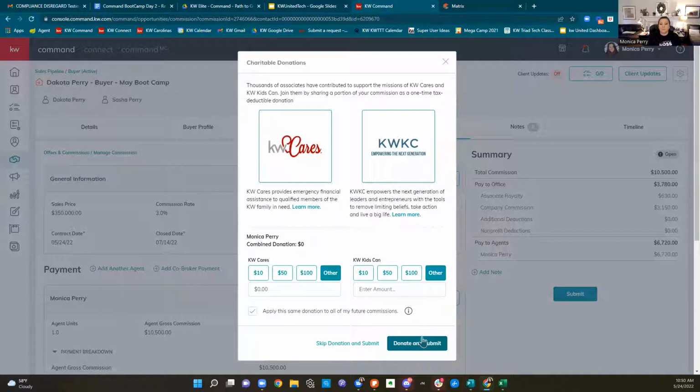Or maybe you're comfortable giving $1, and that's fine, right? We're leading with revenue. So maybe you're like, I would love to help more, but I just can't, but I will give $1 each time that I have a closing. Then you could do that. You can always go back and edit it later. But this will save you from running into this pop-up every single time that you're submitting a commission, if you want to do that.